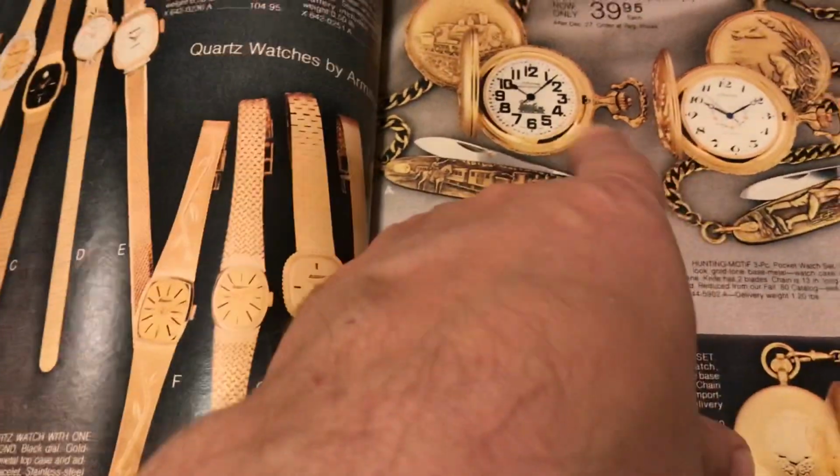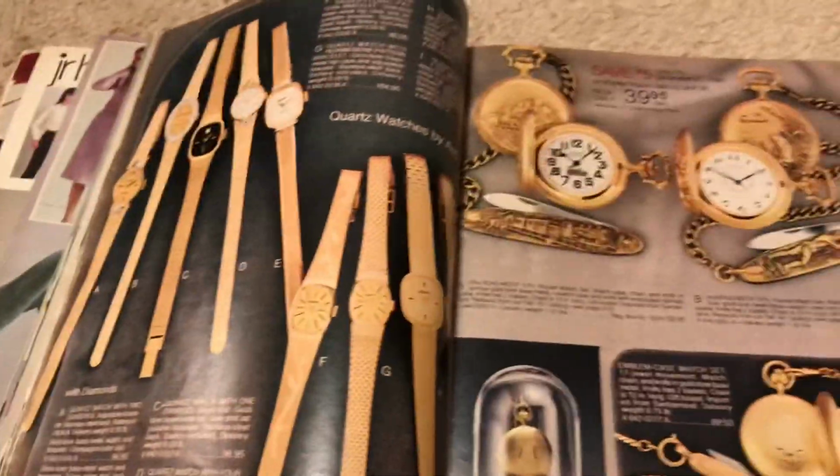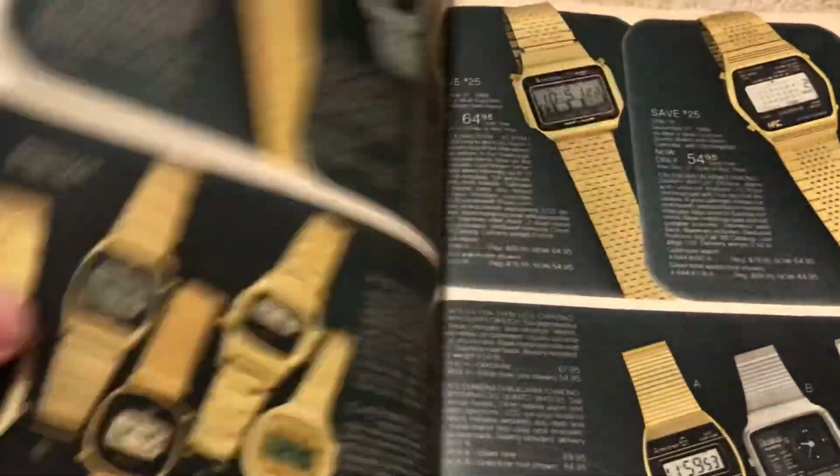Pocket knives. And yeah, my dad went through the pocket watch thing too. He had a pocket watch. I don't remember if he had a pocket knife on it or not, but he did carry one for a long time. And he had it engraved.